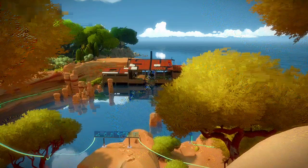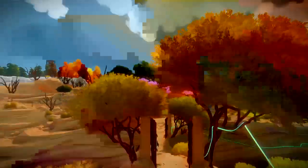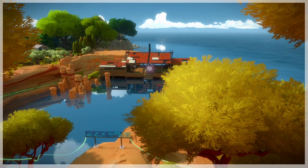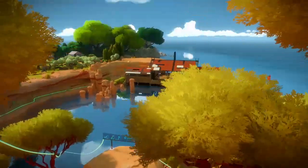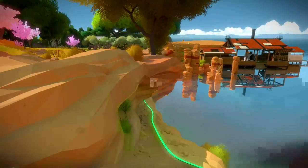All right, now, yeah, I would appreciate a tip about the perspective thing. Like, I don't know how much higher I can get. You can get on top of the factory. Wait, what? Oh, wait. I think I see it.